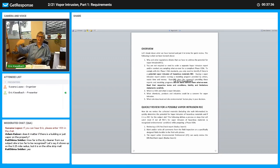And remember, when you're writing a Phase 1, you're like an investigator. You're building a case, and you're putting together multiple facts that all say, hey, maybe there's a potential, or maybe there is contamination on site, and you've got a REC. So, quickly review for a possible vapor intrusion REC.